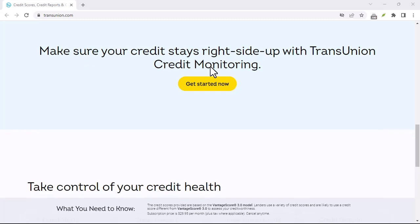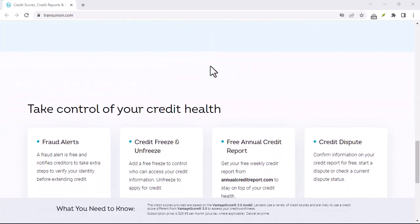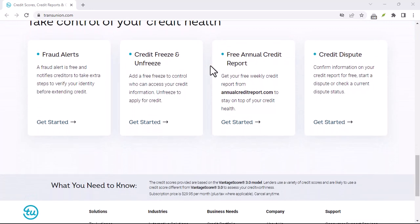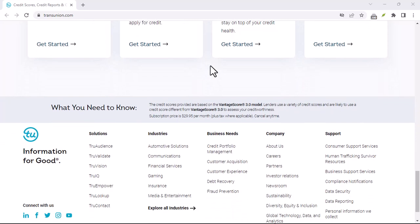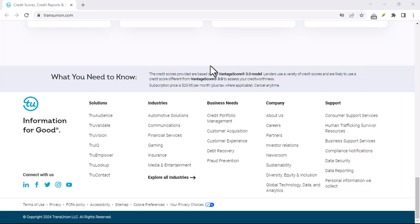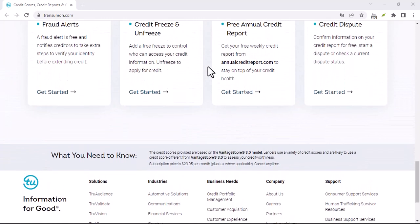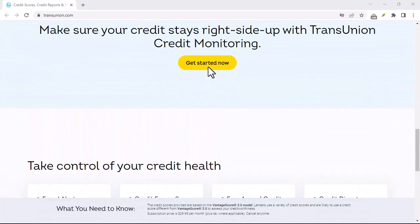However, that free report only gives you a one-time glimpse. Life happens, and things can change in your credit report between those yearly checks. This is where credit monitoring services come in. They offer continuous monitoring, typically with features like credit score updates. Get regular updates on your credit score so you can track its progress and identify any potential issues early on.